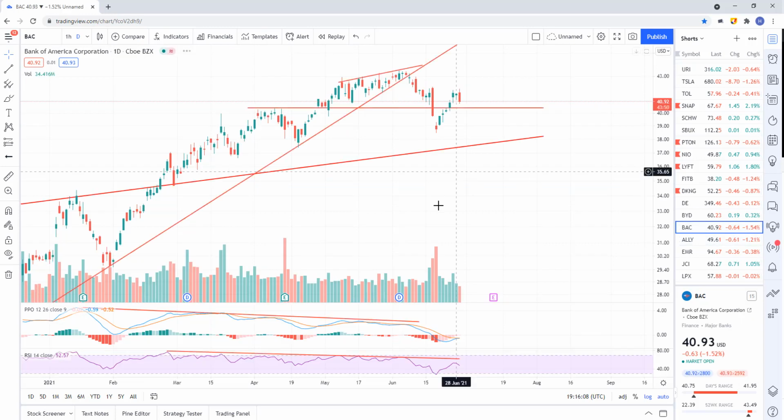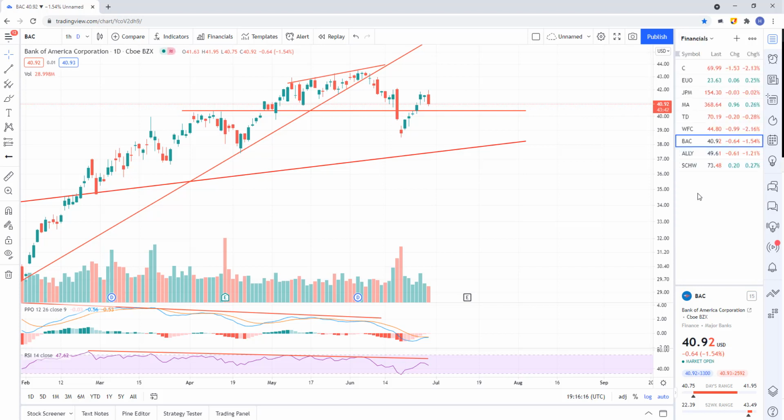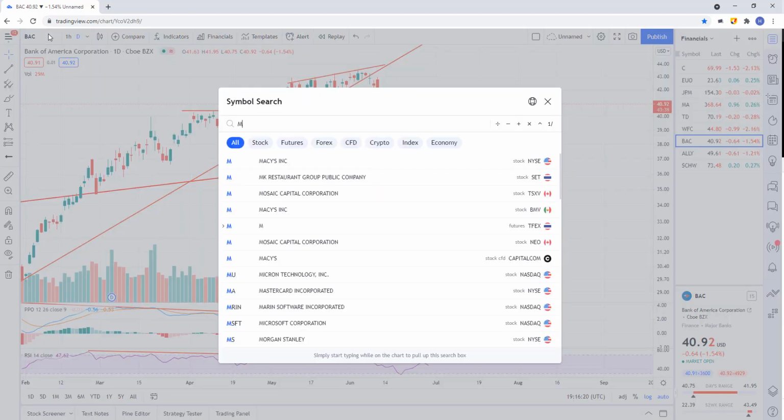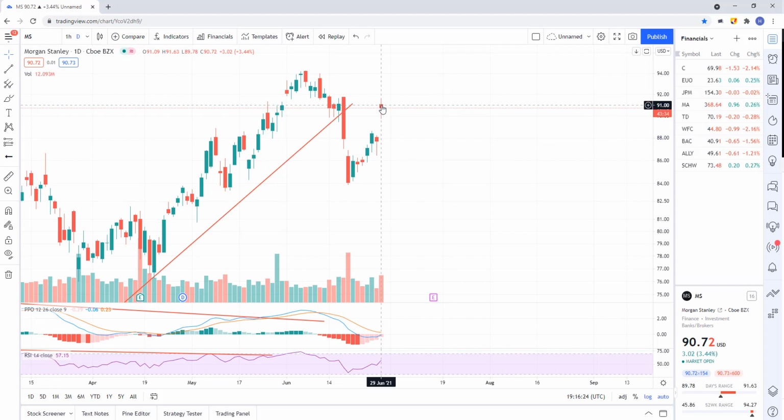And you can see stocks like Bank of America selling off today. Now, Bank of America is still above what looks to be near-term support, but we're just getting some weakness in some of these financial stocks. I think the one that announced the buyback was Morgan Stanley. That one's likely still up. Yeah, see this. So that one popped up.